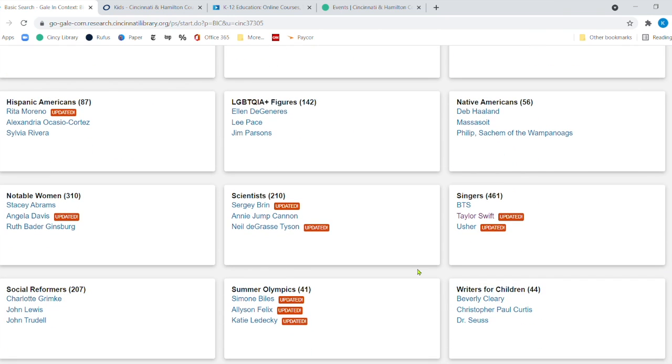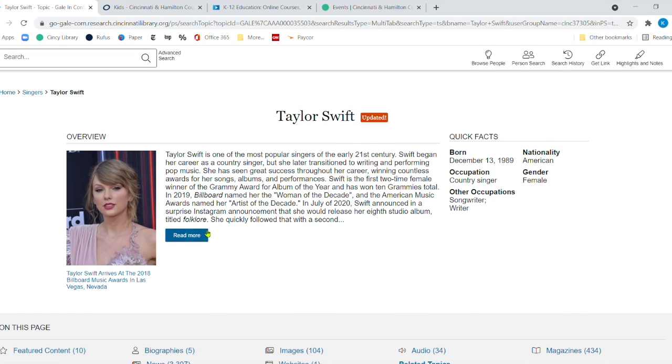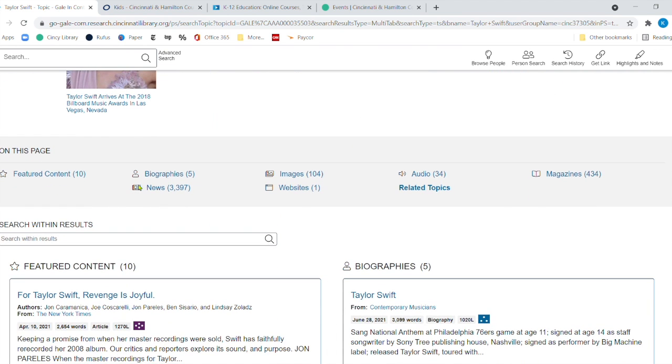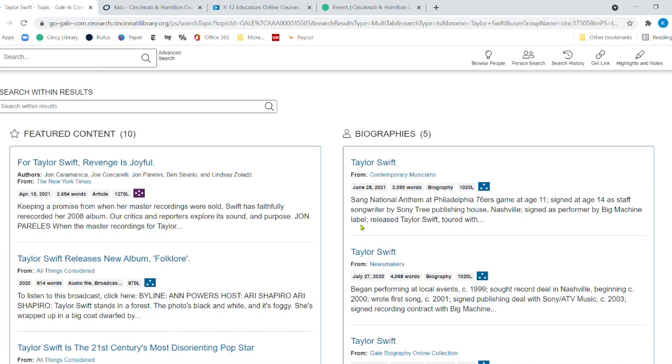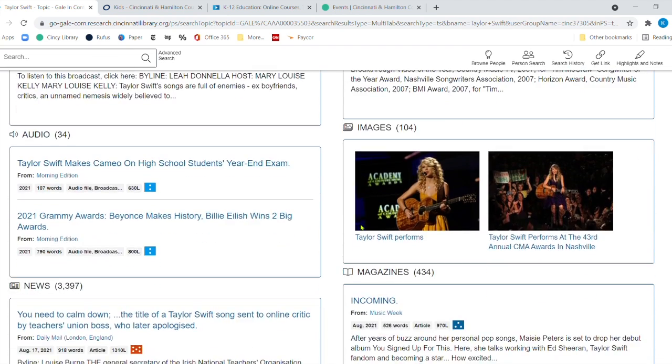Let's just go ahead and click on Taylor Swift. She seems to be pretty popular. So there are some quick facts about her. We could read more in this short biography. There are actually 5 biographies here, over 3,000 news articles, and 104 images. There's a website, there's audio, and there are magazines as well. So this is a great way to gather information about a particular person.